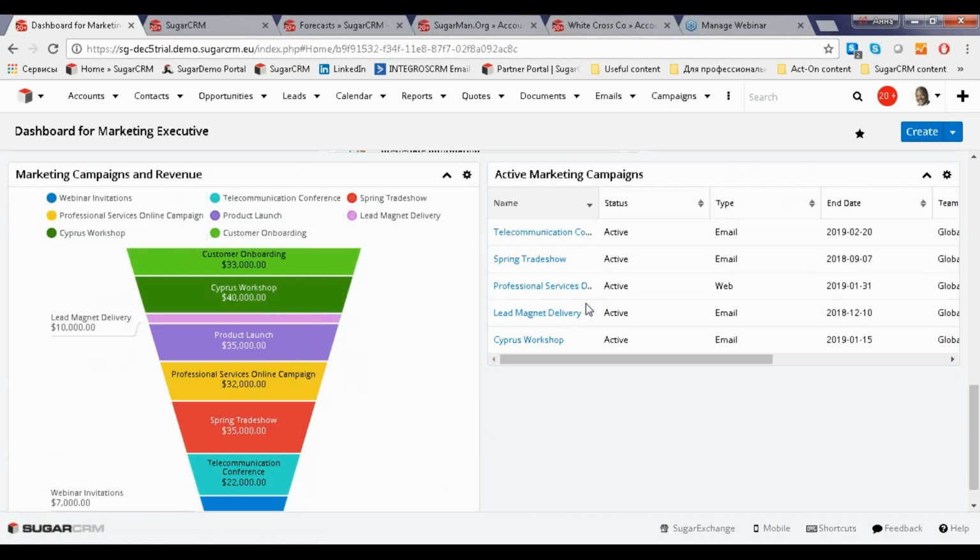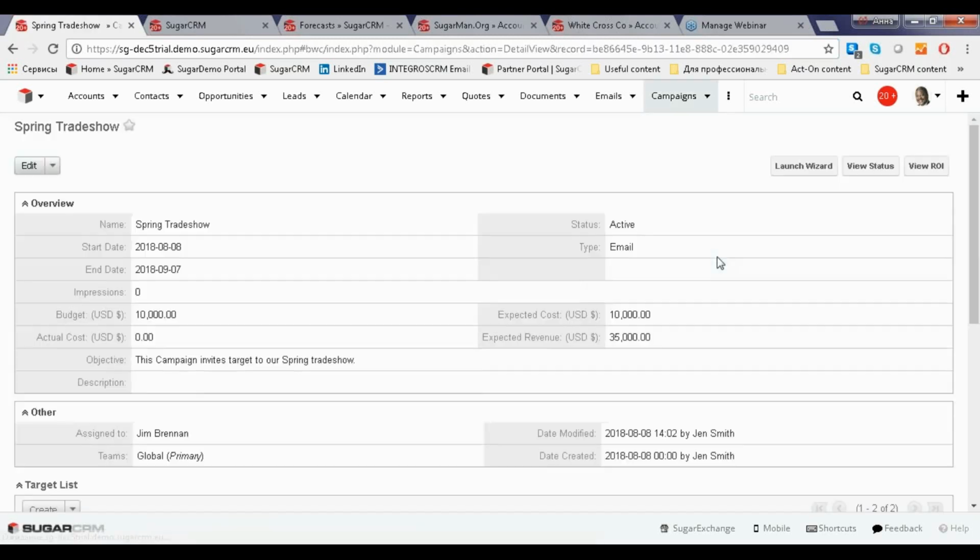Digging a little deeper into campaign, we are able to identify its performance. Let's jump to the Spring Trade Show campaign to review its performance. Press View Status button.